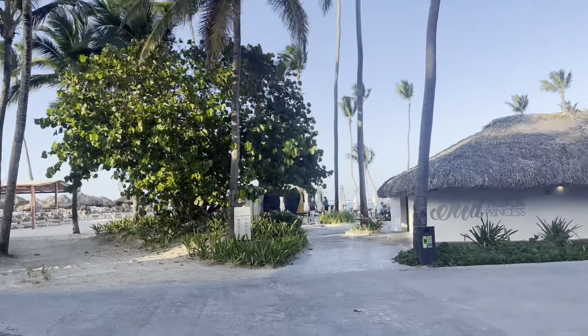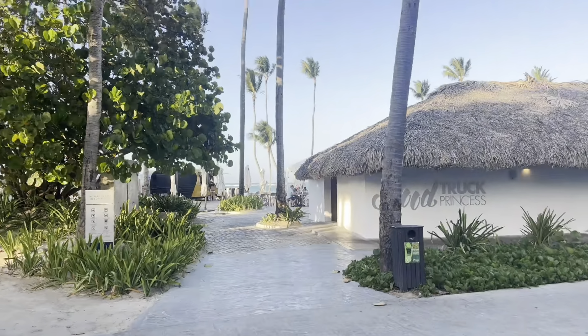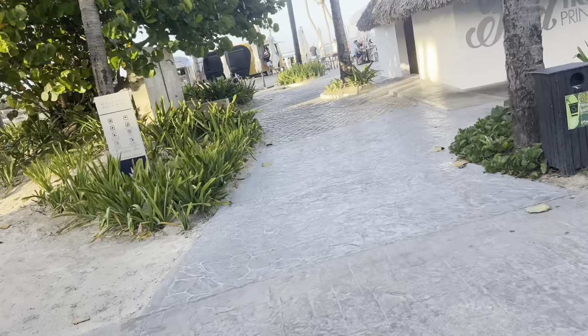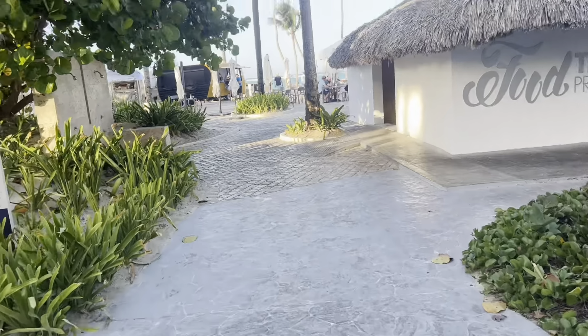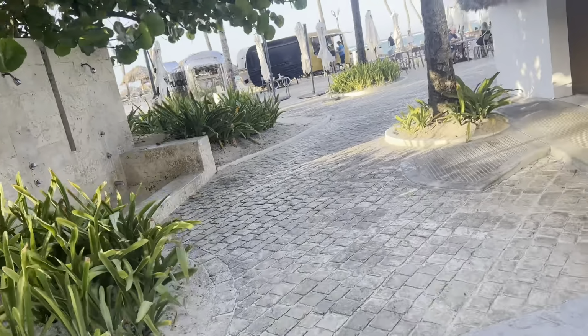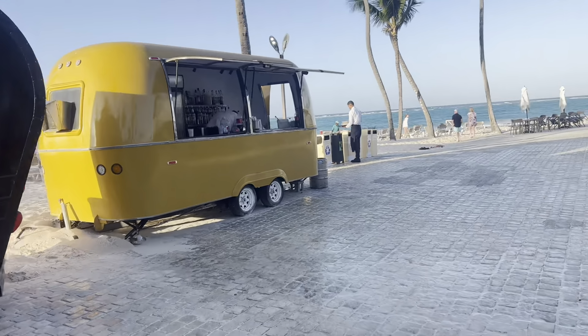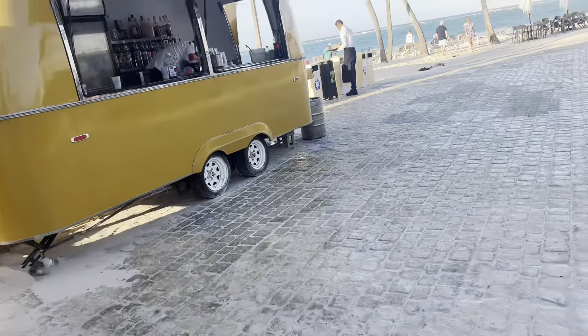Okay guys, like I promised, I'm at the beach. This resort is so beautiful. They have like a mini ice cream truck. They have food trucks on the property, you know, like street food. One thing for sure, your girl's gonna have to drink, okay?